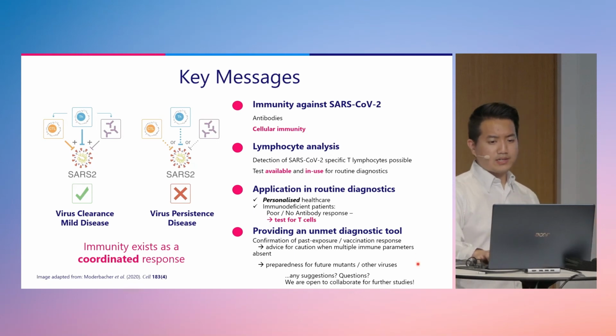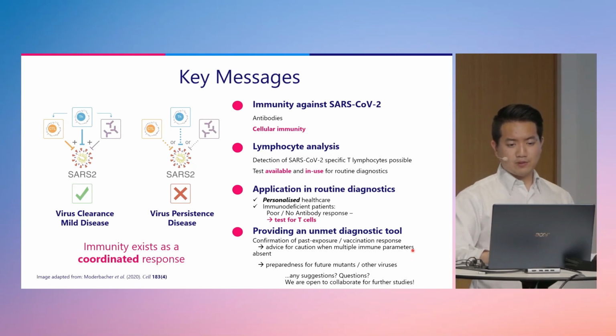So all in all, I just want to say that this test exists. It's providing an unmet diagnostic tool to look at an individual level of patients. And I believe this exists now. We can use it for future mutants and also even other viruses, because we have to learn something from the 2 years of pandemic. There's something we need to learn out of this to be better prepared for the future.